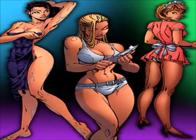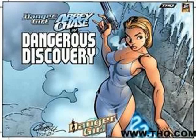Let's see, here, I'll show you another one. Okay, well, this is a little bit better. Dangerous Discovery. This is one of the main characters, Abby Chase. You know, she likes big guns, so to say. But here, what's this action going on over here with the boobies? Okay, a little porn action. That's where I see it fit there. But it's a nice picture. Grabs the male's attention, I think, huh?